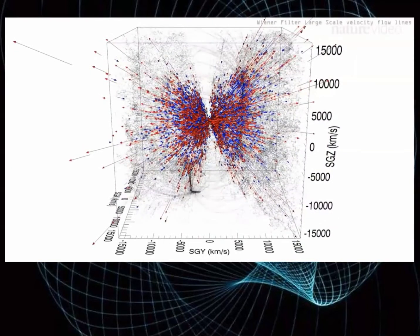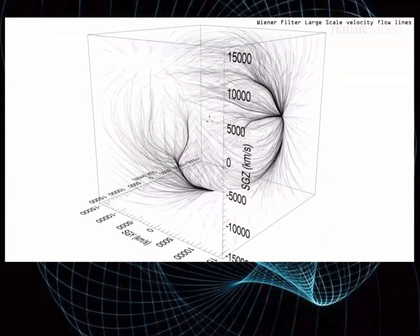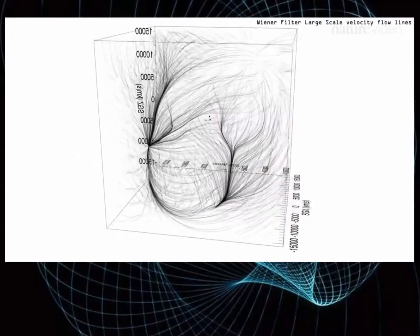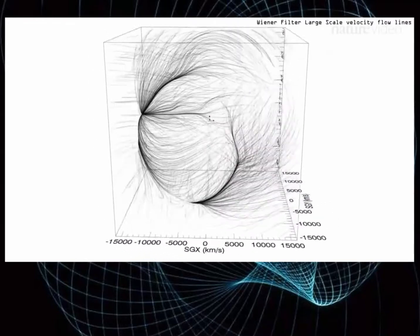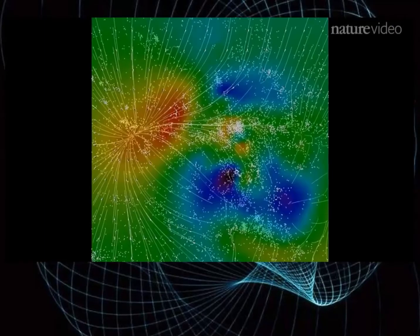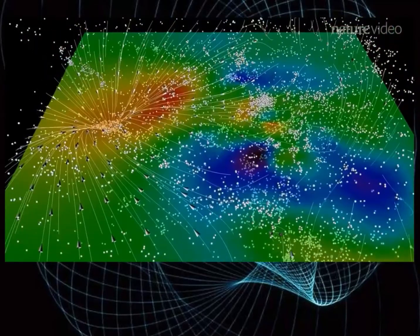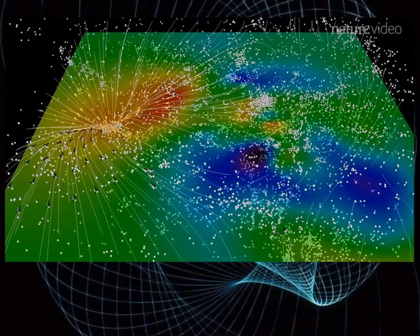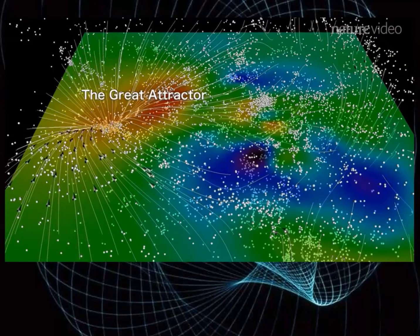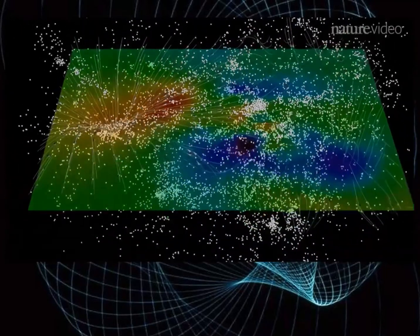This enabled them to create a map of cosmic flows, the paths that galaxies migrate along, tugged at a tiny pace by the force of gravity. Using this motion, they came up with a new way to map the distribution of matter in the universe. Delving into our home supercluster, you can see that most galaxies are being pulled towards a dense centre. This is known as the Great Attractor. Our galaxy is among those sliding towards this patch of space, which dominates our region of the universe.